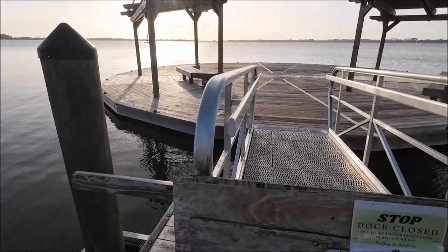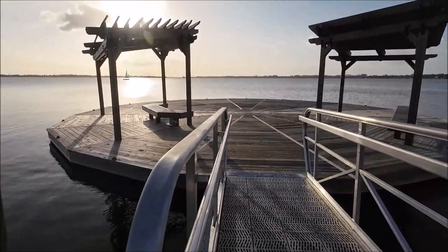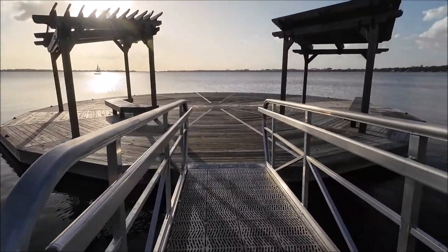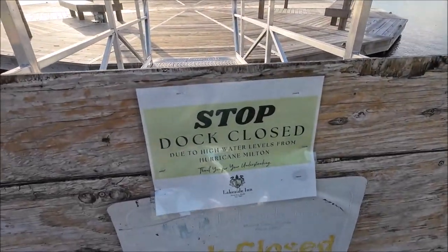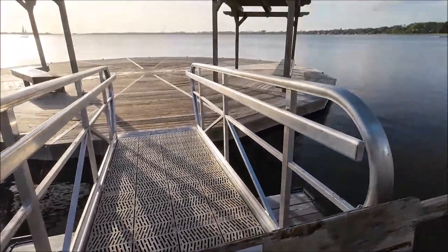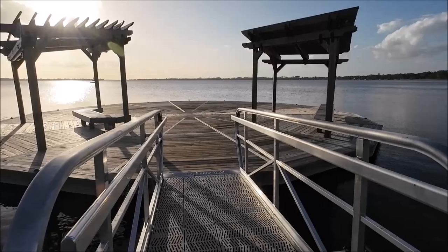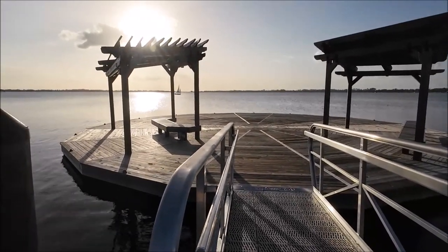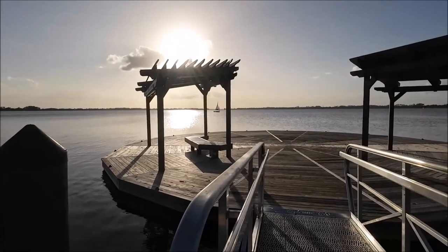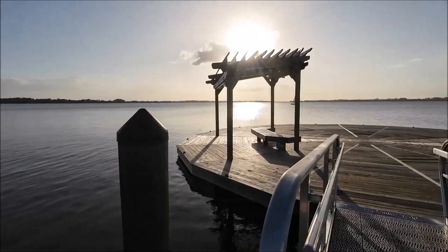Okay, guys. I wanted to pass those people. They were all hugging each other and stuff. So, yeah, we can't go over here because of the hurricanes. The water's still rising. Wouldn't that be nice to have a wedding right there? Get married right there, have that as your background. That would be a nice wedding.